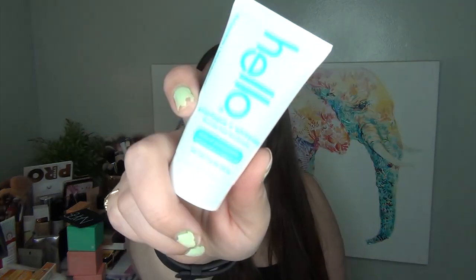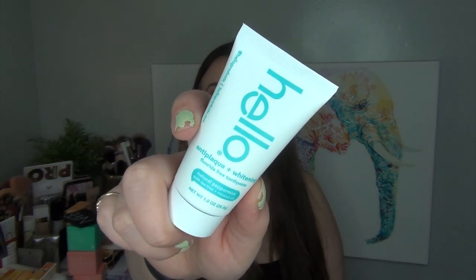Then I got another one of these Hello toothpaste, which I'm actually using one right now and I really, really like it. This one's the Anti-Plaque and Whitening Fluoride-Free Toothpaste for whitening, obviously. And this is in natural peppermint with tea tree and coconut oils. I do need fluoride in my toothpaste, but I can use this in the daytime and use my high fluoride toothpaste at night. I did get another one of these Walmart bags. I don't use these. I do recycle them and send them off to the shelter.